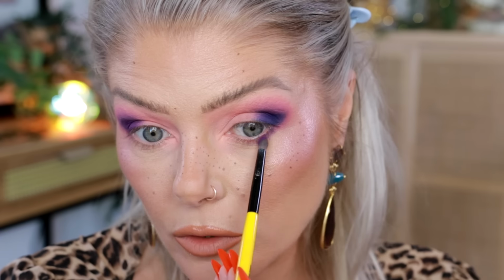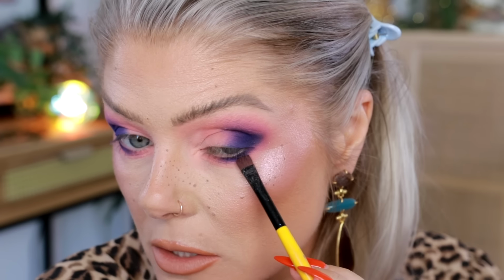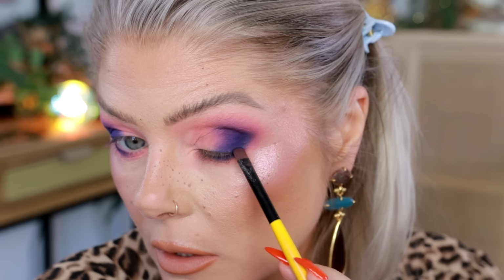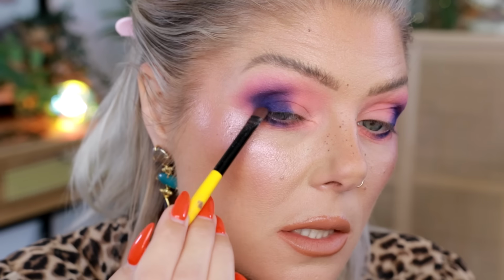And now we're getting into doing the same on the lower lash line. I'm gonna start with the purple on the outer half of the under eye, and then blend it out with the darker peach, just like we did up there, and just meet up a little bit here with the darker peach, basically doing the exact same thing as we did on the upper lid. And now as the last step, I'm doing the blue on the lower lash line too, just making sure it's connected to the upper lid so that it looks good and looks cohesive.